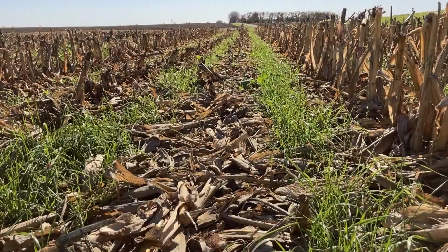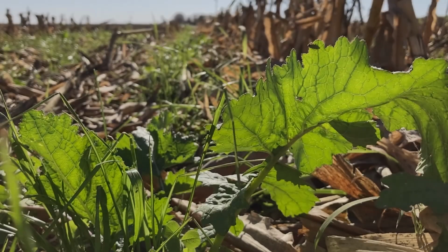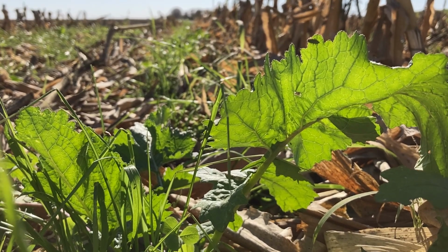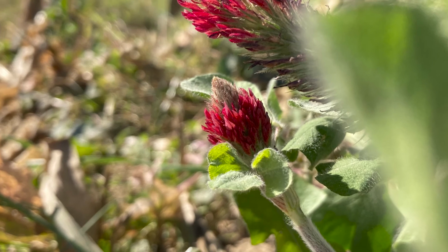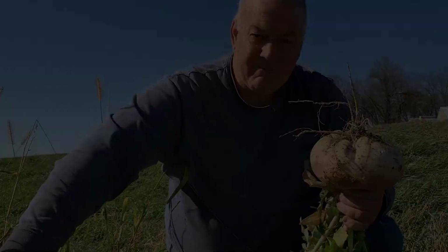We're finding that probably a little more annual ryegrass, a little more clover. We started out at 18 pounds of annual ryegrass. We're up to 21 pounds of annual ryegrass now. We were at 2 pounds of red clover and crimson clover. We're up to 6 pounds of that now. We were putting on a pound of purple top turnip and a pound of radish.